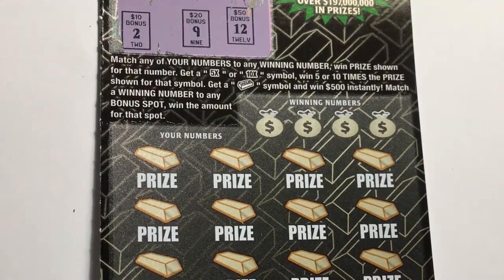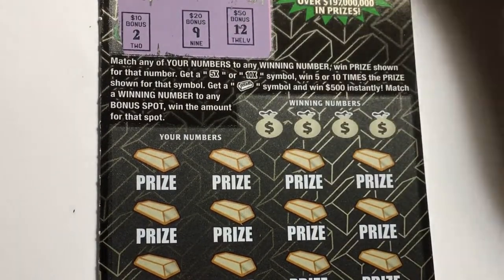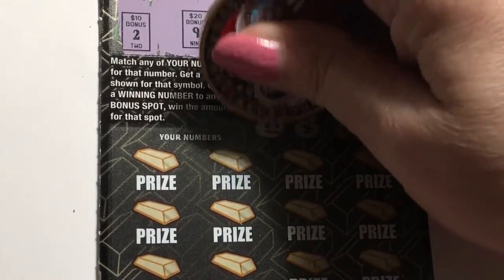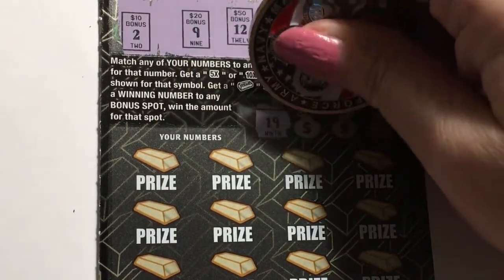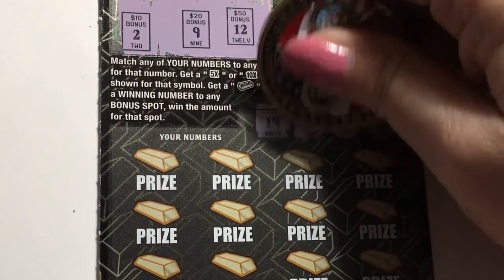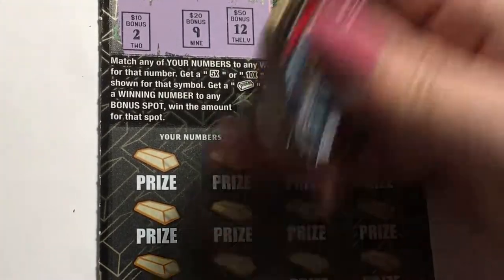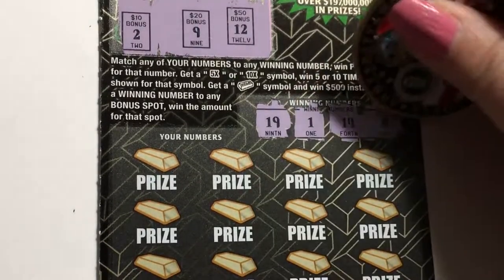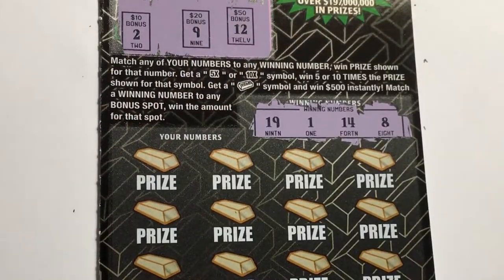The bonus numbers are 2, 9, and 12. I guess those are good numbers. Now we just gotta find some. We'll probably have high numbers. We have 19, a 1, which is a 1 off, a 14, and an 8, another 1 off. Wow, I haven't hit any bonus numbers at all.